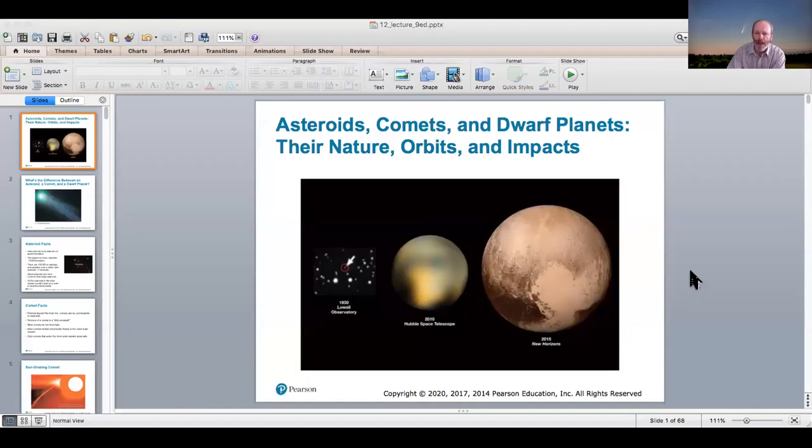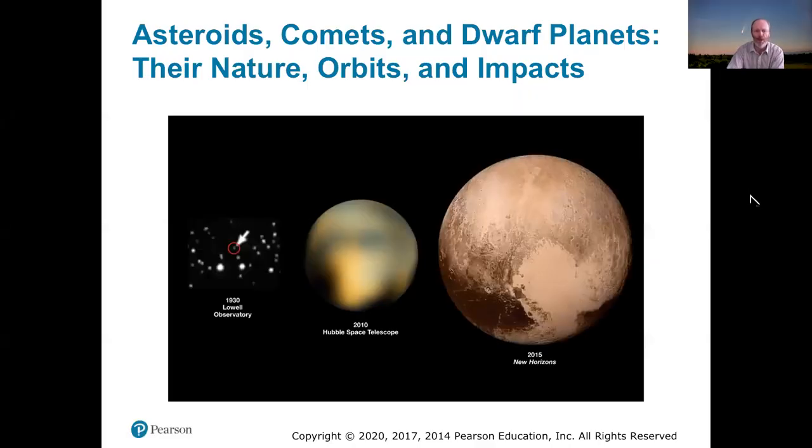And we're going to talk about asteroids, and we'll talk about Pluto and how Pluto is perhaps more like a comet than a planet. Without any further ado, let's get started on the chapter. Let me share my screen here so that we can see what's going on. And of course, we start out with, in picture form, pictures of Pluto. So let's start the slideshow and let's get the show on the road.